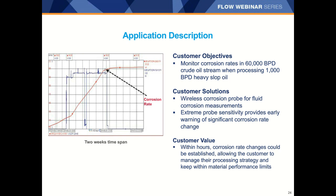So if we look at the slide, over a 2-week span, the blue represents the blend being combined into the mainstream. So that's the load. The red line represents corrosion rate. So what we have, this is actually interpreted as a metal loss rate versus the actual corrosivity. So in the very beginning, we do have a slight slope, and then I highlighted one red dot to a next red dot. And you can see that the slope is quite high, and that is during this particular span of blending in an opportunity crude.